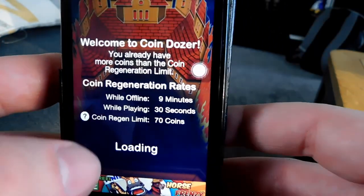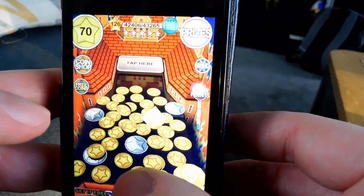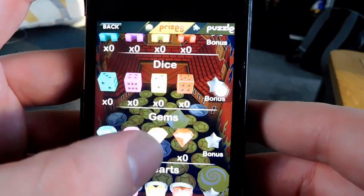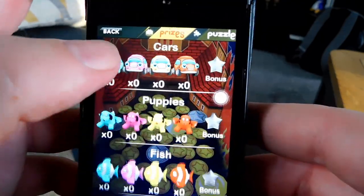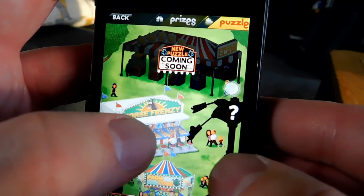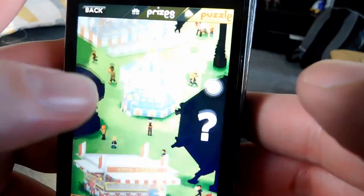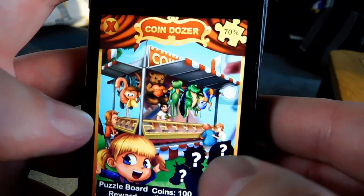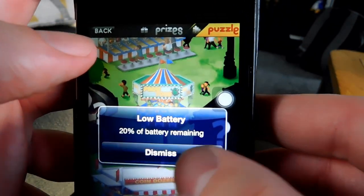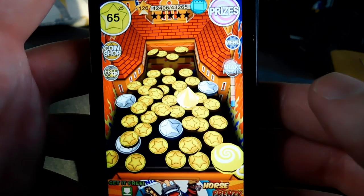So, which level am I on? Yeah, come on. Wild Offline, it's been far more than 9 minutes. I'll show you the prizes I got. I should have definitely had more than those. Oh, the puzzle. I can show you the puzzle. That never came out, I don't think. What? This puzzle is locked? Well, I definitely got those and that girl. Maybe I forgot that I didn't really complete it. I'll show you a quick view.